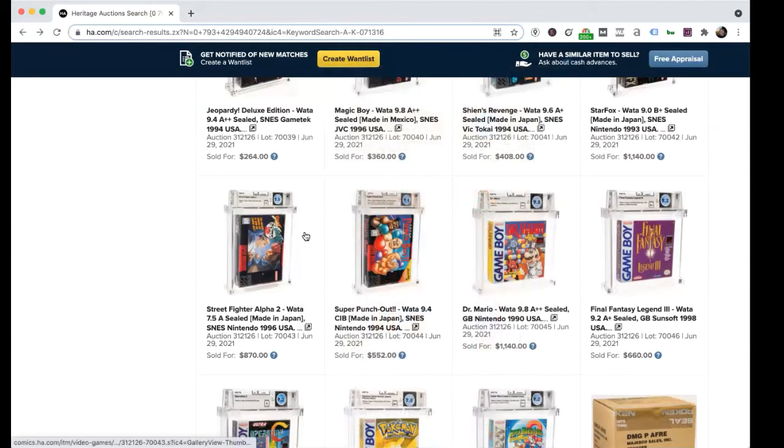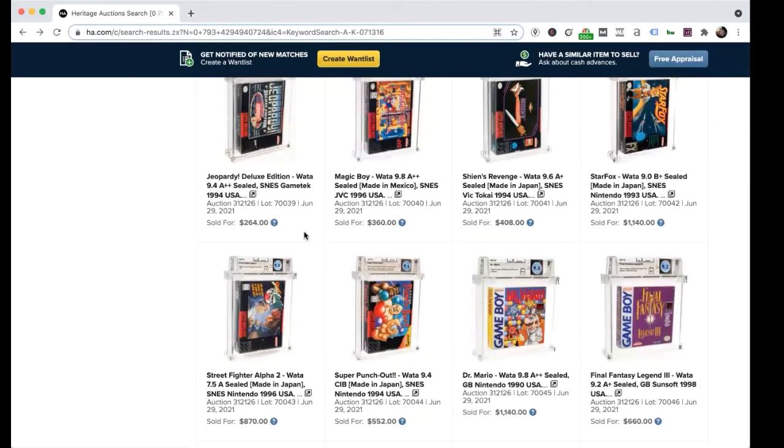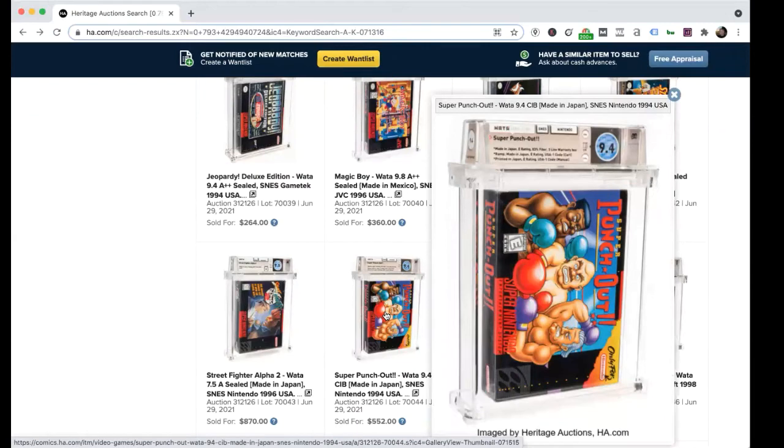And instead, people were settling for a post-1998 release of Super Punch-Out. Oh, this was nuts. It was a CIB. Yeah, this was a CIB. I think this threw everybody off. $552 on this thing. I think people really need to be educated about what they're buying here.